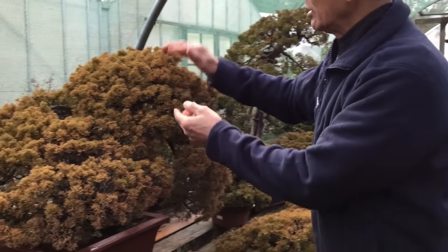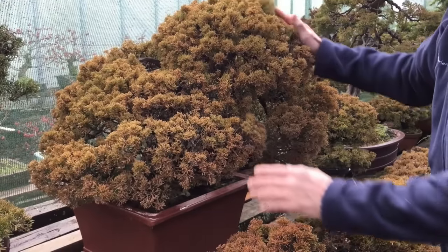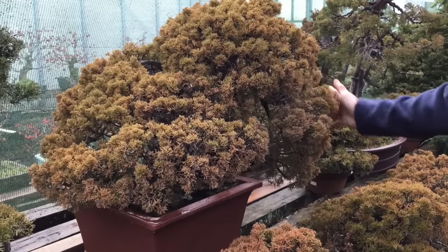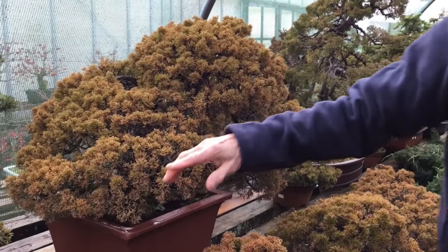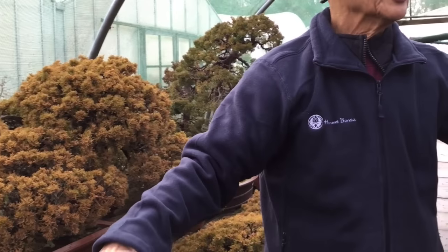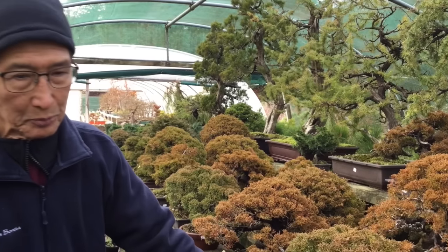Again, if you look at this tree, if you look at the inside, it is green. But the outside is where the frost has slightly burnt it. But come the spring, they will turn green again. So this shade is enough to give it protection. So all our juniper rigidas, the top row, and the Itoigawa junipers are just kept under shade. The temperature does go down to -5, but the shade is adequate to protect it.